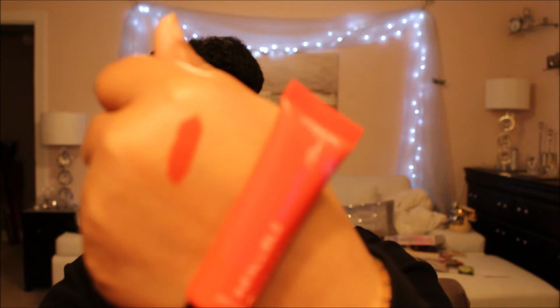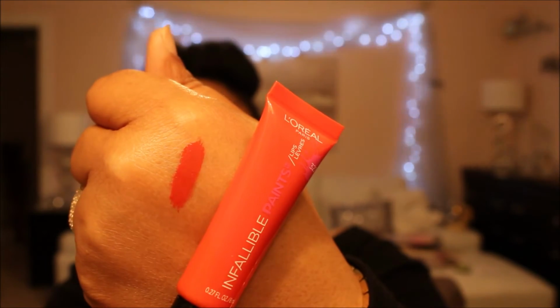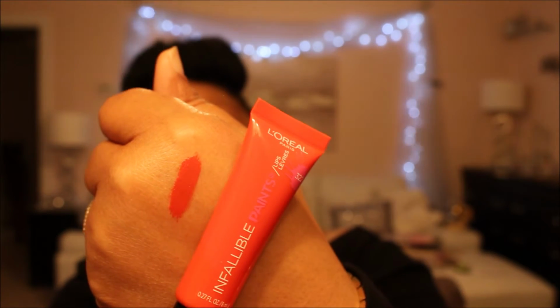So this is Orange Envy, which is this one. Isn't that pretty? Oh, gorgeous color. There we go. Look at that. $1. I got it for $1. Then this one will be Cool Coral. These are going to be really pretty for spring and summer. Oh, that's a pretty orange. Or pretty coral.